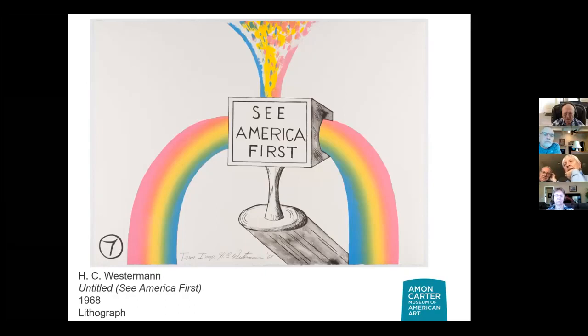Or I saw it as the rainbows going into the box and the color shooting out the top. Oh, that could work too. Yeah, I thought that way too, like it exploded. And I don't know which way we're supposed to see it.